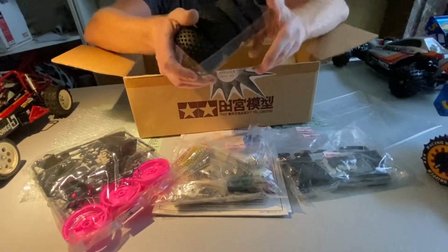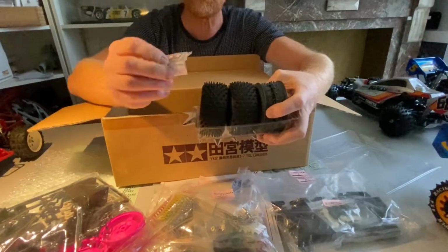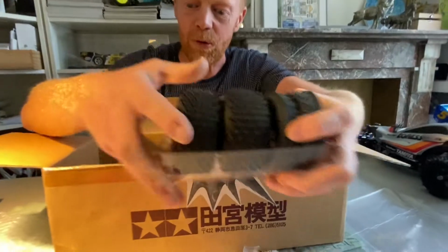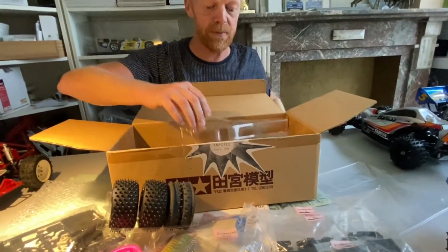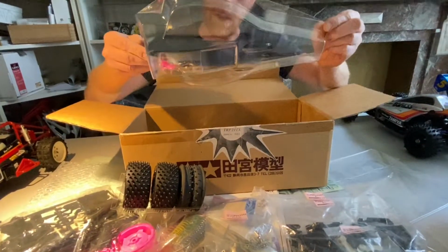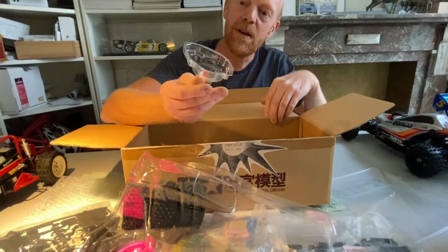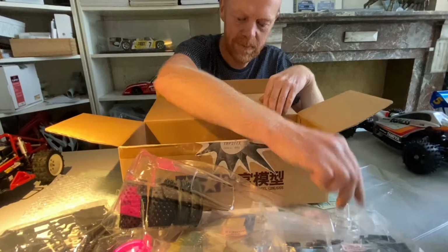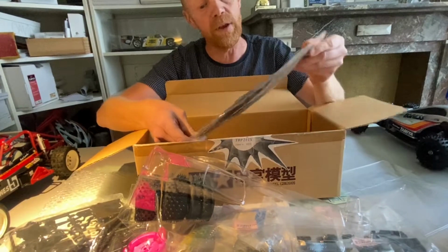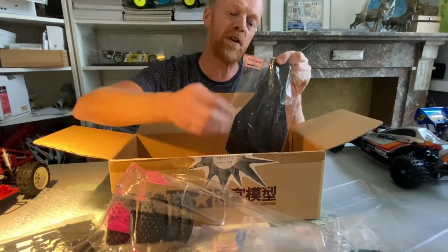Something I discovered, the tires for the car. And there is also a little badge, a Tamiya badge included. So it's really uber cool. The body shell itself, unpainted of course. It looks a bit like a Dynastorm body shell, but it has no holes in there. So it's very special. The cover for the slipper, the gears of course, and it featured a double deck carbon chassis, which was part number C.